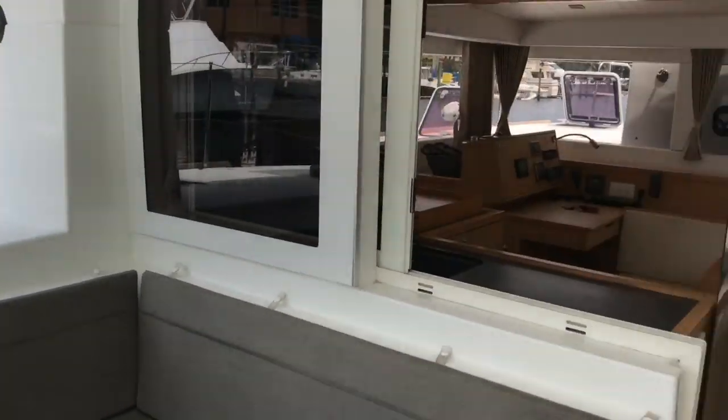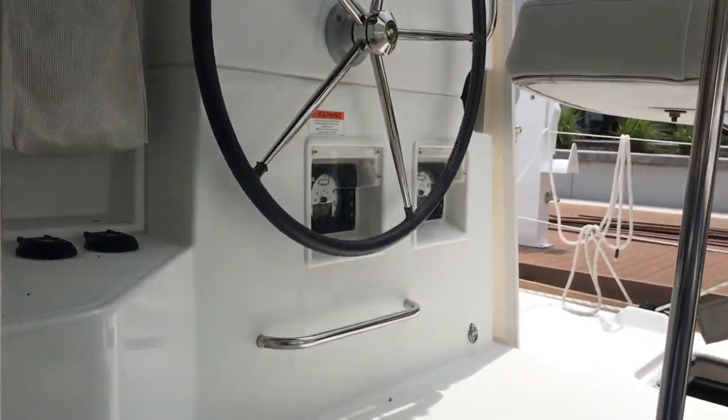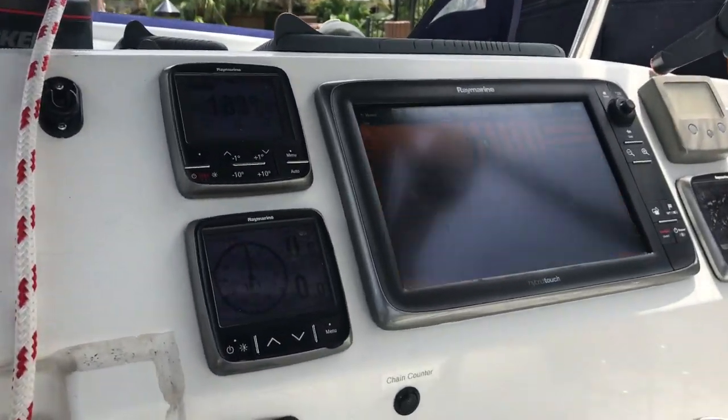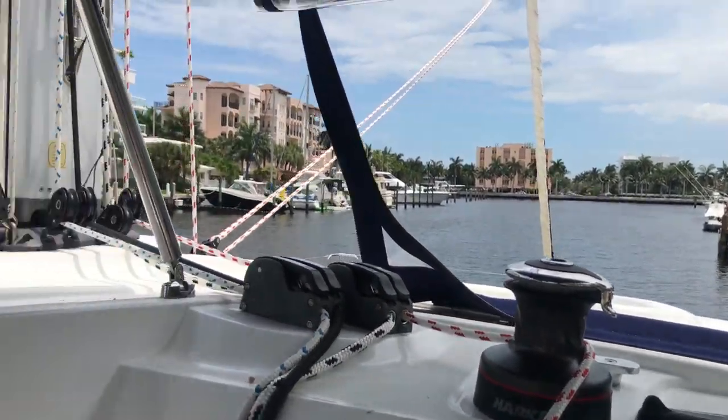So I really love these boats. I've owned two. Would do it again. And so there you go. This is Daydreamer. She's asking $345,000 and is actively for sale here in Fort Lauderdale, duty paid.